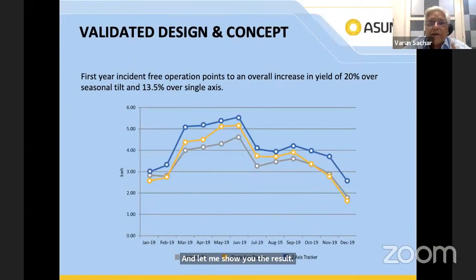The first year, incident-free operation points to an overall increase of 20% at a location in Roorkee. And I challenge any other tracking technology to give me that particular yield. Seasonal tilt and 13.5% over single axis tracker.